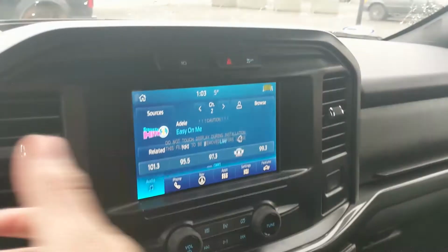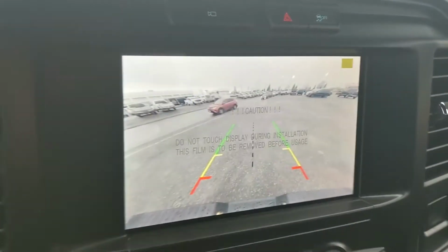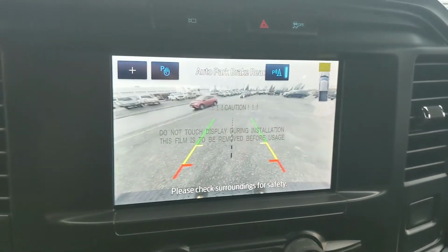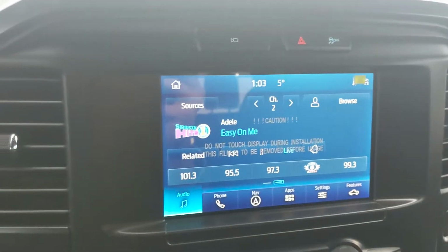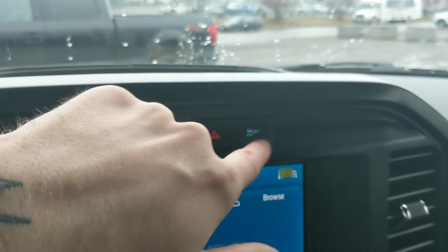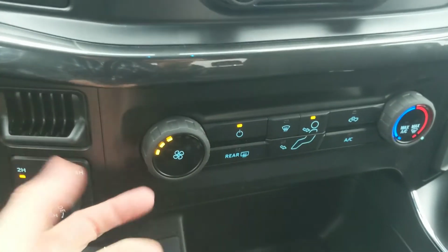But then shifting into reverse, you do also have a backup camera, so you can see where you're going, with dynamic hitch view, so you can zoom in and have an easier time hooking up a trailer. Above that, you have your camera view again, your hazards and your traction control shut off. And moving down, you have your media controls and then your climate controls here. Pretty simple, easy to use.